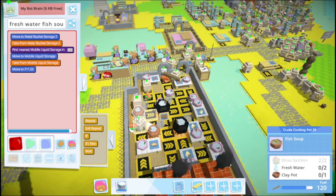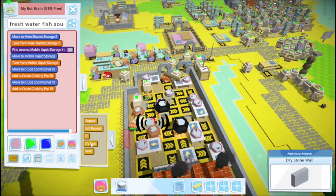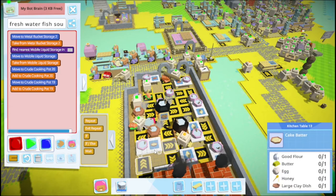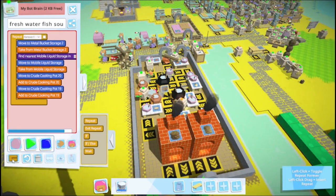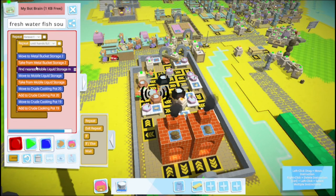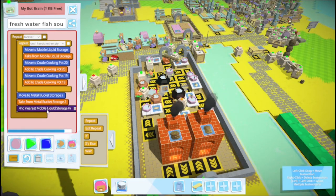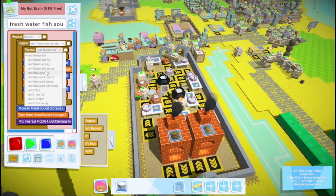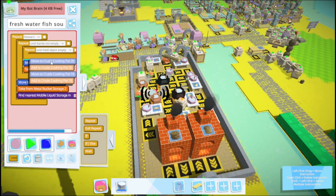So then add to this cook pot. And we're going to also add to this cook pot. These do not require water. Good. These, I think, require watery porridge, so I don't need water for anything else in here. Cool. Just one water guy. Okay, so again, it's until hands are empty. Take this. We'll put that up in here. Until held object is empty. We will do these.